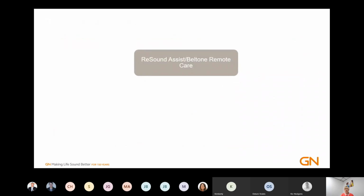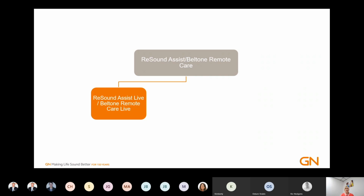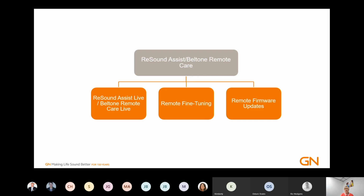So what we have to offer, first of all, is ReSound Assist and Bell-Tone Remote Care. Just to summarise, ReSound Assist and Bell-Tone Remote Care both include a live synchronous version of the system, which is called ReSound Assist Live or Bell-Tone Remote Care Live. We also have a more asynchronous remote fine-tuning platform, which we've had for a couple of years, but is an integral part of this package. And we also have the ability to utilise remote firmware updates, which can be downloaded through the app, rather than the traditional way of having to connect the hearing aids manually to the software and download the new hearing aid software updates that way. So this all together creates this really good package to be able to support your clients.